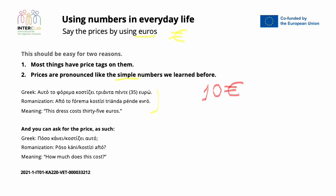We say the number 10, which is deka. Deka, we learned this in the beginning, right? And the Greek word for euro is evro. You can see it here in its Romanized form, evro. So this costs 10 euro.